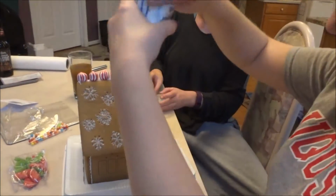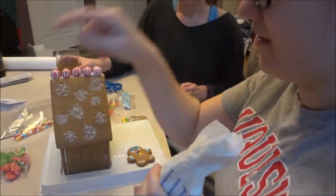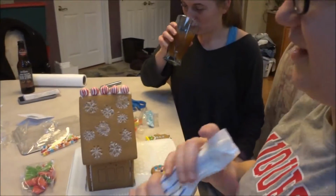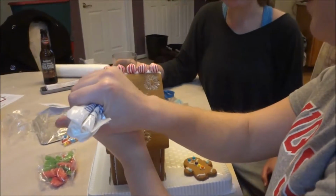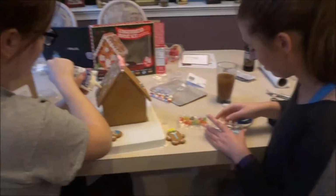Where do the little trees go? Around the house. And if we're fancy, we're going to cut the red ones in half and make them as window sills. Oh, that's adorable. Very cute. Now you're good. You'll have to add some Christmas music since we don't have any playing.